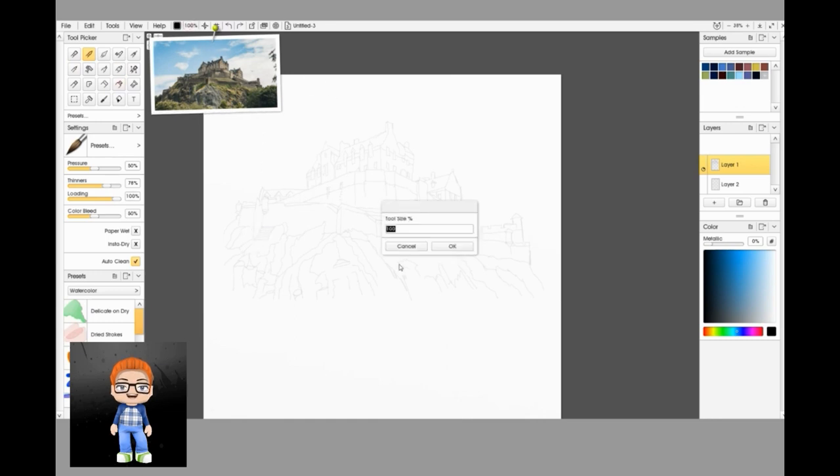Yes, I've got this weird little avatar thingy. Thought I was having a bit of a play with that on a tablet recently. Today I'm going to be working on a watercolour and ink line art sketch of Edinburgh Castle.